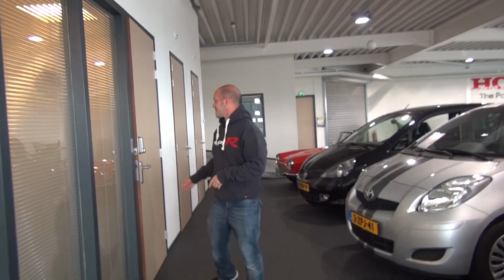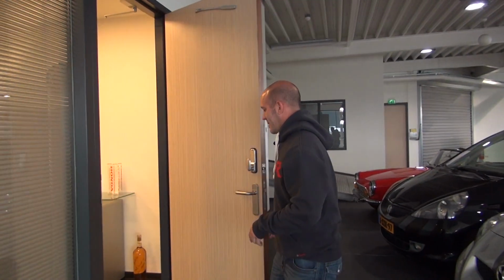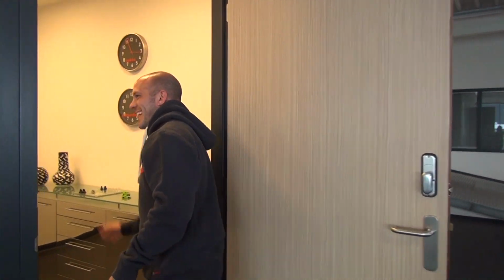Now that we finally made it up those stairs, I'm in the area where they pretty much keep all the used cars and the detail area, which is the 2nd floor. And this is the owner's office. And the door is kind of open, so let's go see if he's here. Geert, are you here?